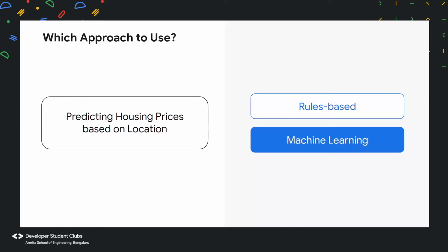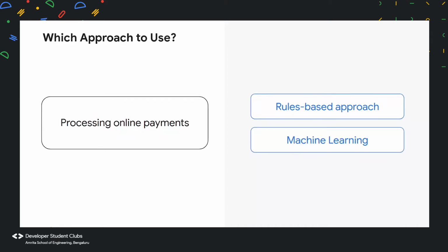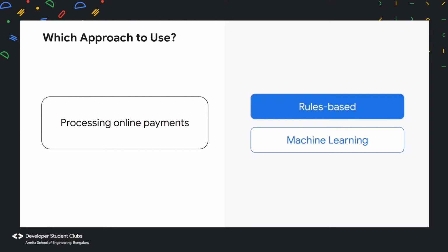Okay, so the next question is processing online payments. Is it a rule-based approach or machine learning-based? Machine learning. Okay, so the answer is rule-based approach. This is because we have a particular set of rules for online payments. The first reason is that we have particular conditions, like it should be secure. So we have exactly some set of rules through which it has to go to complete the payments. So here we go with the rule-based approach.